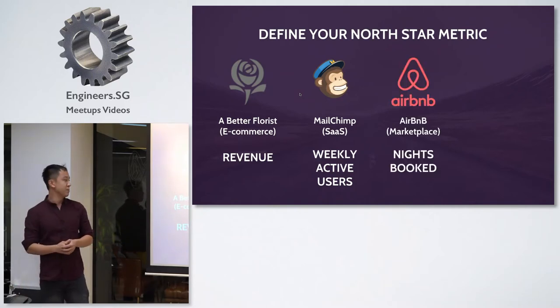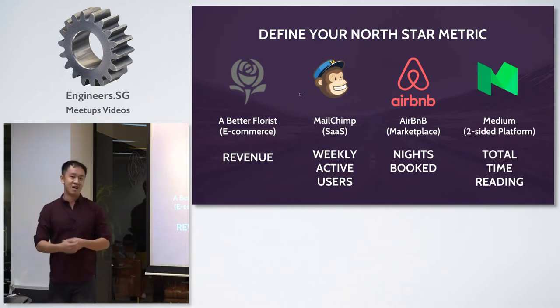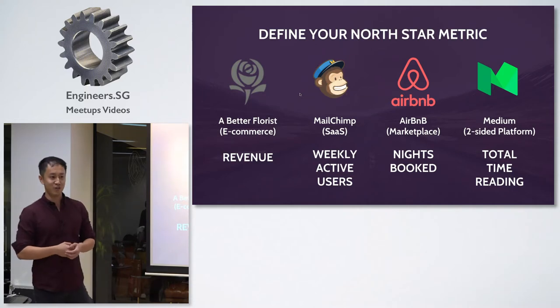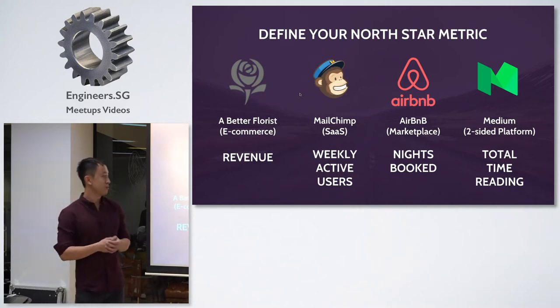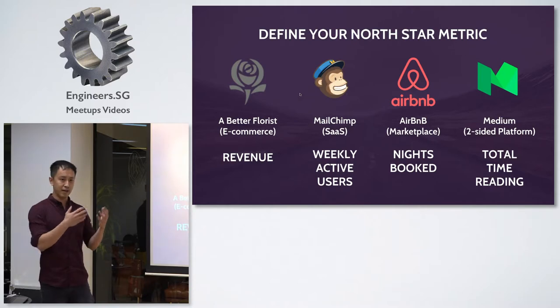For Airbnb, a marketplace, you track liquidity, like nights booked at first. Medium is a reader-writer platform. Who has seen Medium before? You chance upon Medium articles on the internet, right? A lot of people have. It's a place for people to write content and consume content, and it focuses on quality content and engagement with that.